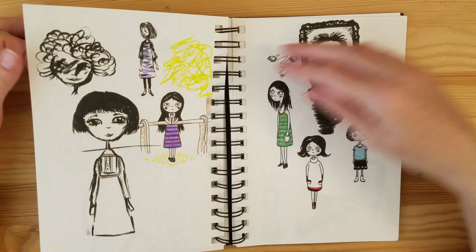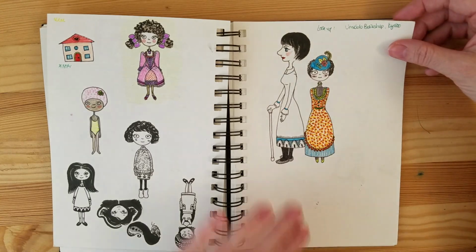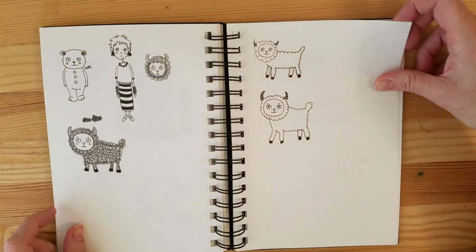So I think for now I'm probably going to keep the sketchbooks. As I said, I got rid of all my journals and diaries and things, but I think for now I might keep the sketchbooks, but it might not be forever. I don't know how other people feel about that.